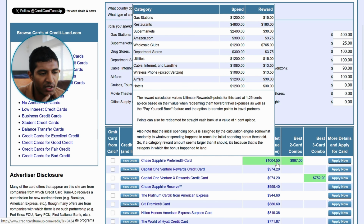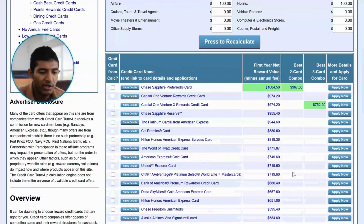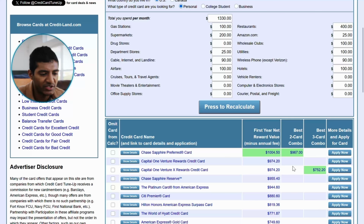You can see here for basically my current spending, if I take into account the one-time opening card bonus given by the Chase Sapphire Preferred, and I spend in the allocation that I described above, I will probably net out $1,000. Again, for my 2-card combo, it's Chase Sapphire Preferred plus Chase Freedom Flex. However, if I compare only getting the Sapphire Preferred versus the 2-card combo, you'll see a difference in spending.